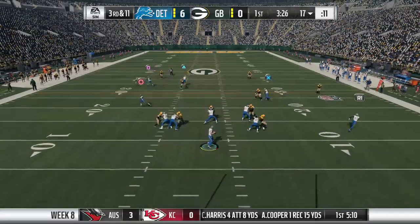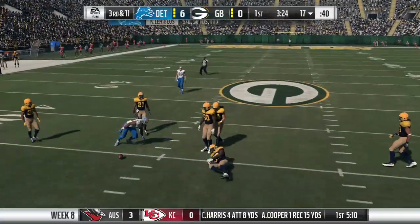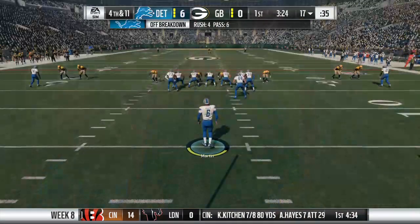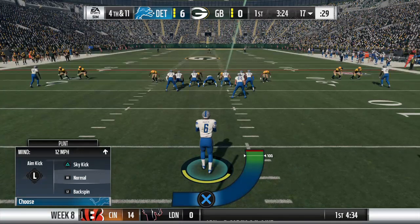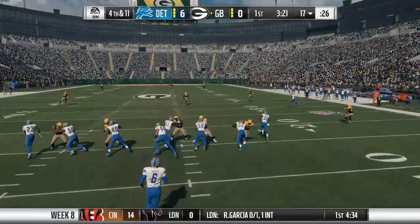He'll look to throw. And he couldn't hang on to it through the contact. Incomplete. He kind of forced that one there, didn't he? It's almost like he predetermined where he was going to go with the football. Yeah, he wasn't really going through progressions. He wanted to go to his top guy. You do that against this defense, they'll make you pay, won't they? Yeah, they certainly will. They react very quickly to the thrown football.